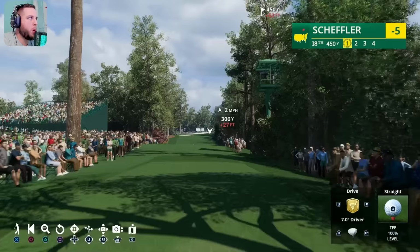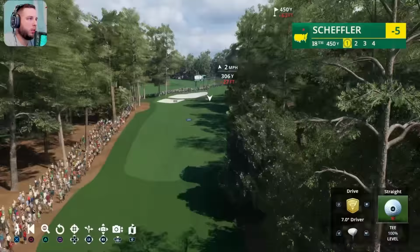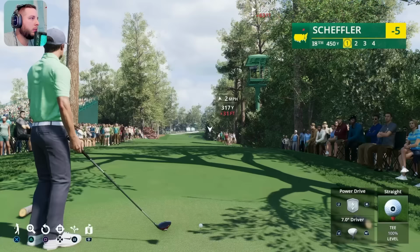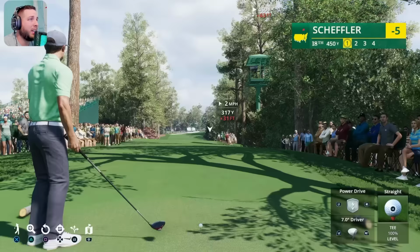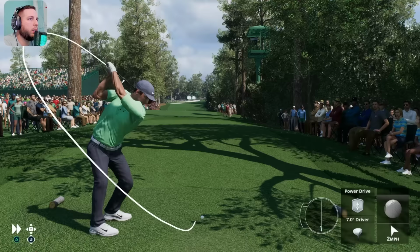Oh boy. Oh boy. Do I want to go power drive and smack it or what? Kind of a blind tee shot on the right, favor the right side. You know what? Let's go for it. Big play wins championships.